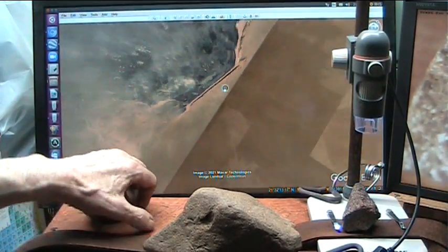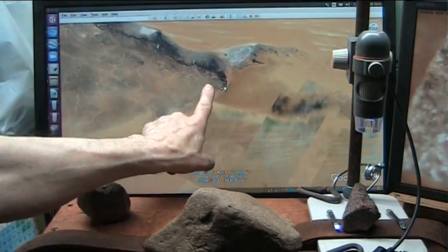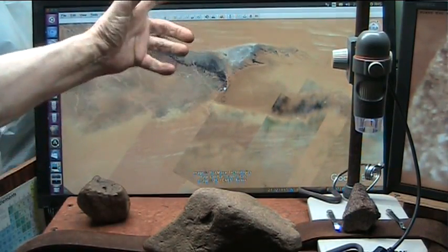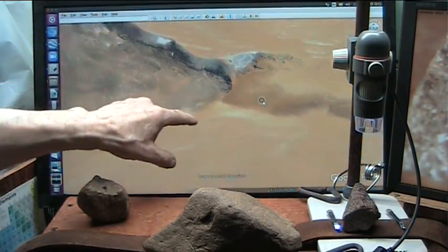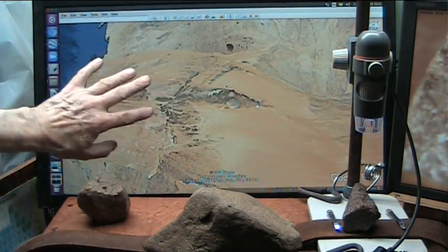Now, what else happened here? It drained around the side of the straits. The only reason I can think of a straits being just right here in the middle of the desert was at one time, this was an inlet coming in here. This was all waters.